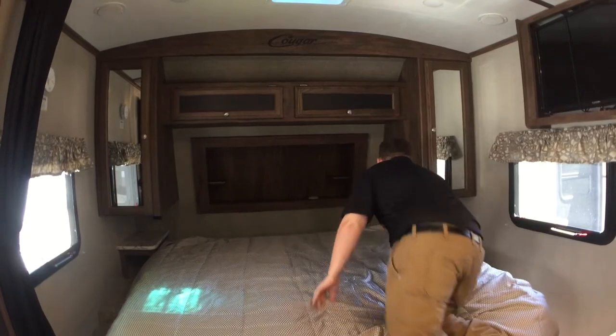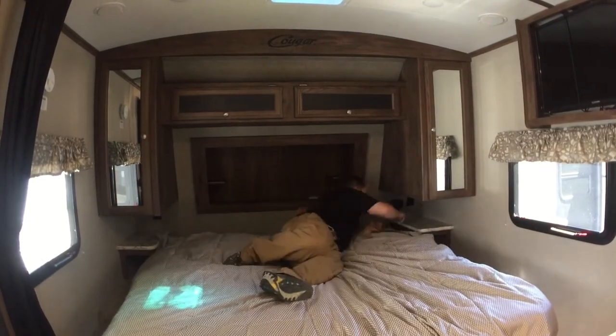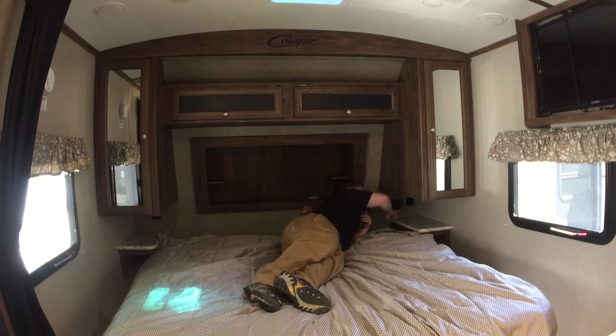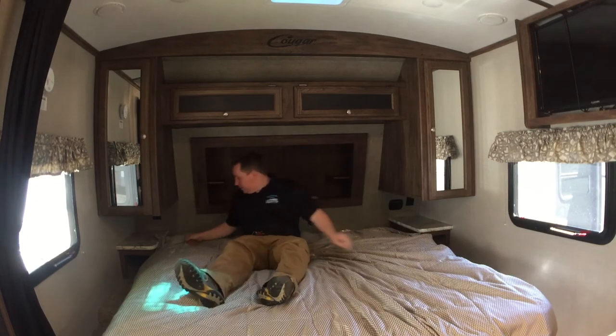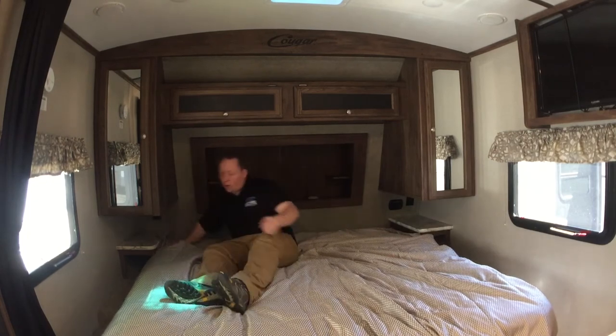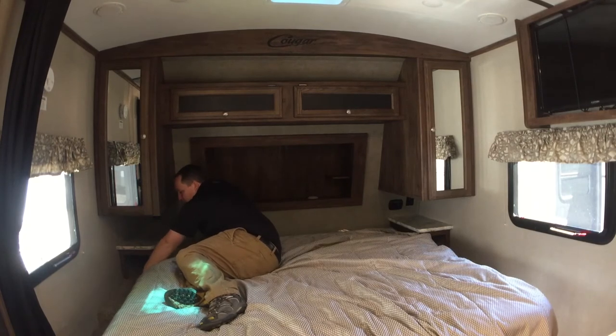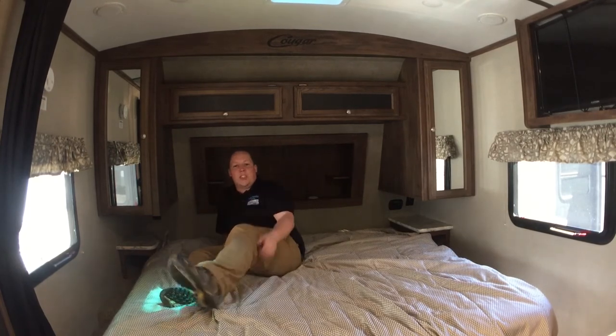Then also, right here you have 12 volt. Here you have a charging center, USB, if you want to plug in your cell phones. And then here you have 12 volt. And then right here, this is a good spot if you have like a sleep app machine.